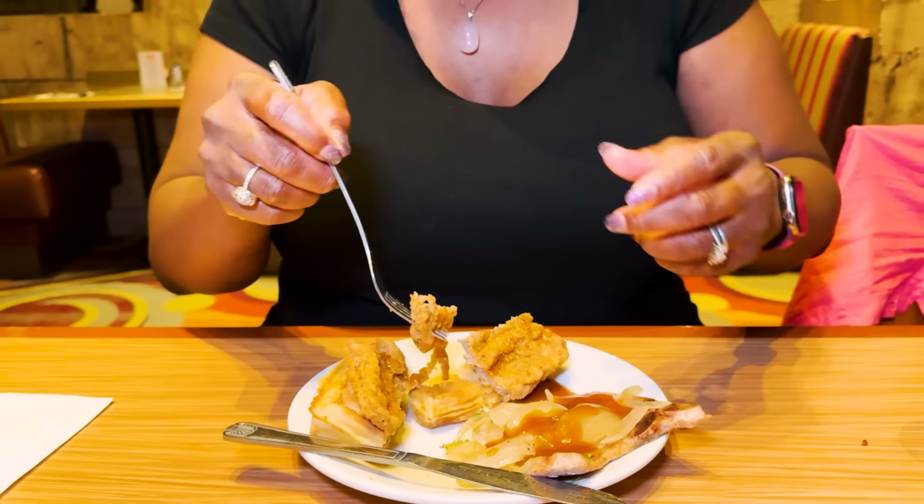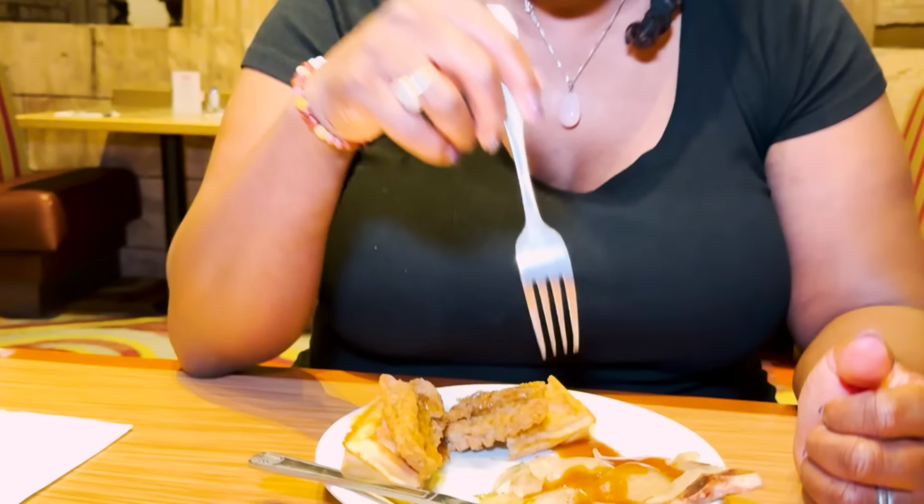That is definitely a sizable bite. And I tried a little bit of that syrup. I know it's not a real one, but let's see what it's like. Not your favorite. That's not your favorite. I think the chicken is definitely a little on the dry side.